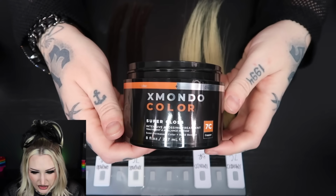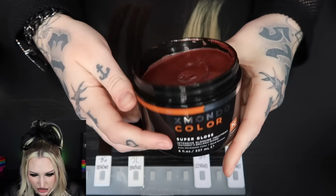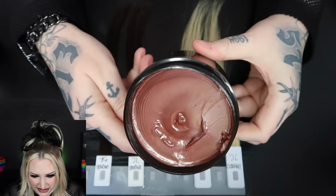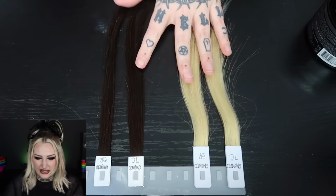Let's go ahead and set up my second camera angle and open these up. Here is the first shade, 7C. This is what it looks like. I'm excited to see this rinsed off because it does look kind of muted in the jar. I'm sure it'll be much more pigmented once we rinse it off, but here's what it looks like. Here is the 5R. This one looks so rich and vibrant. I can't wait to see what these look like. Let's go ahead and start swatching.